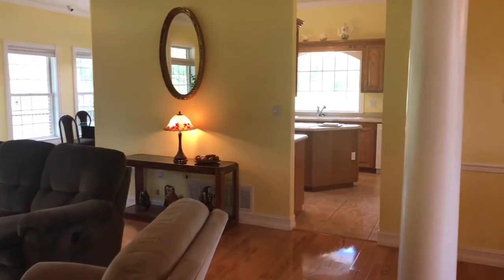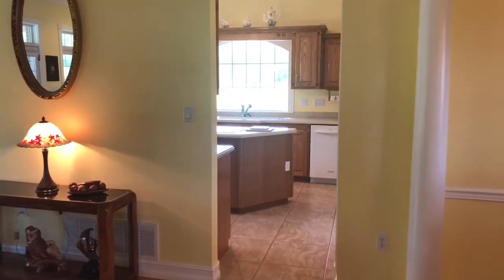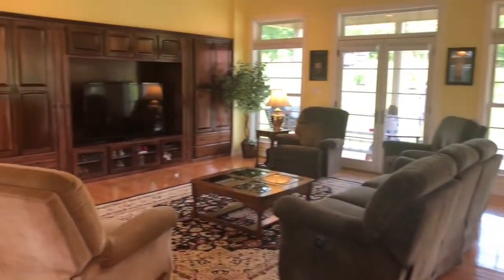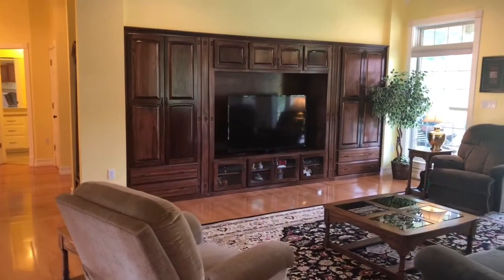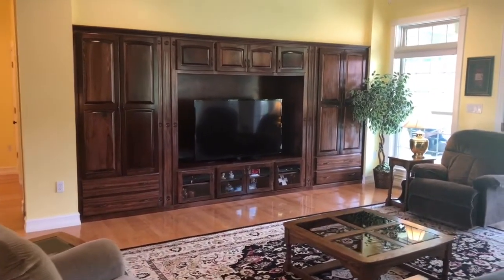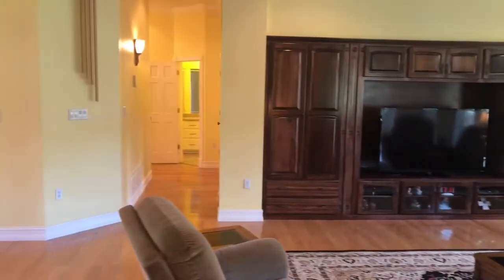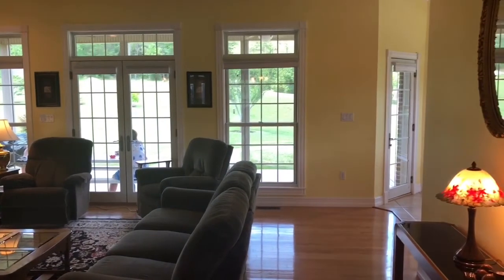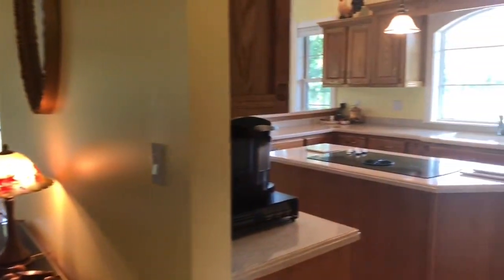And walk in, we have the kitchen off of it. Go towards the kitchen here. Okay, we'll pan back and get another shot of the living room. Beautiful built-in, plenty of room for a large big screen TV, which we see right there. Goes into the bedrooms, we'll check that out in a minute. Beautiful backyard. And we'll go into the kitchen.